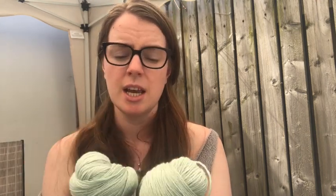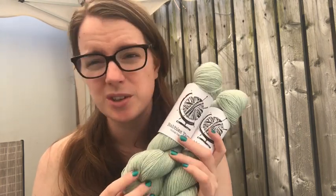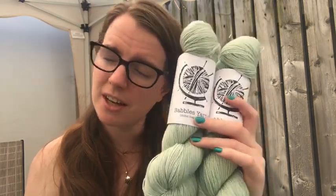This is mist batch 2, so there's a couple of batches. If you do order a large amount, I will do my utmost best to get you the same batch. If they aren't exactly the same, I will send you a message and advise you to alternate skeins. I would advise you to alternate skeins with whatever hand dyed yarn you ever buy, because it's too pretty not to get right.